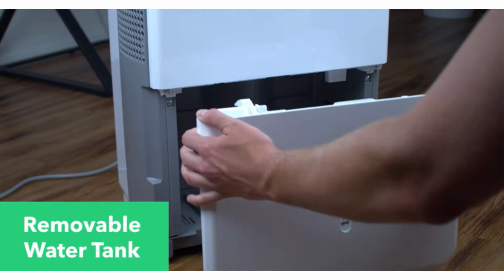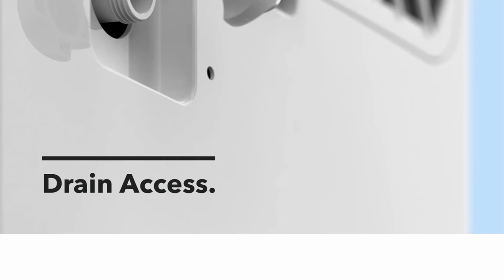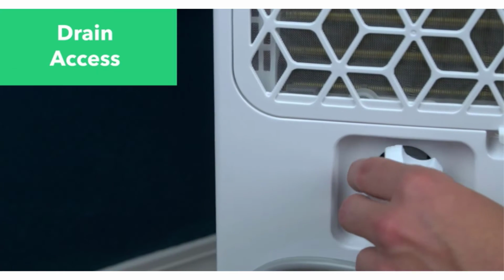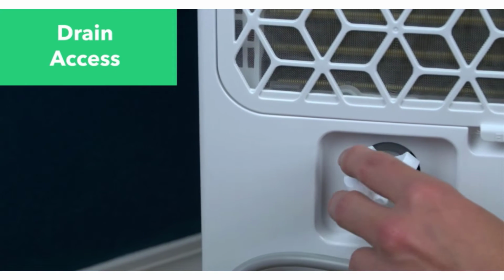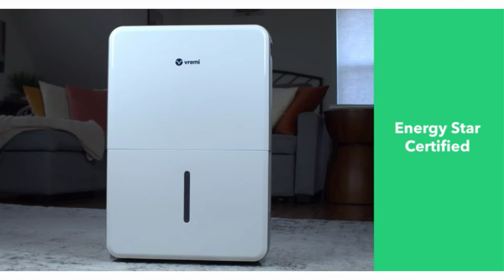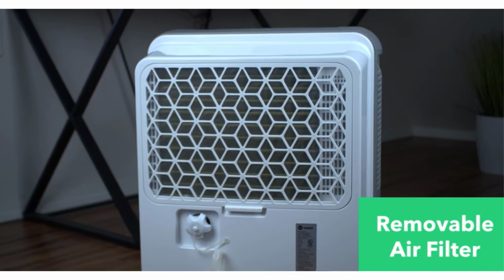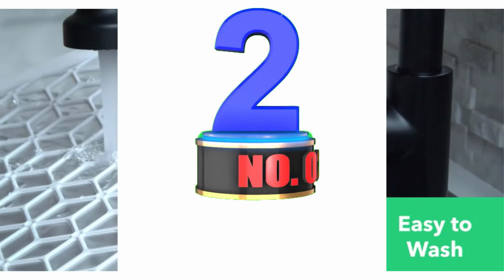It runs continuously 24 hours till the tank fills up, and after that it will automatically shut off. For more convenience, it comes with a drain hose for draining. It has a 1.8 gallon water tank with water level indicator. Some of the additional features of this dehumidifier include turbo, timer, filter and continuous. Pros. Easy to clean filter. Inbuilt handles and wheels.